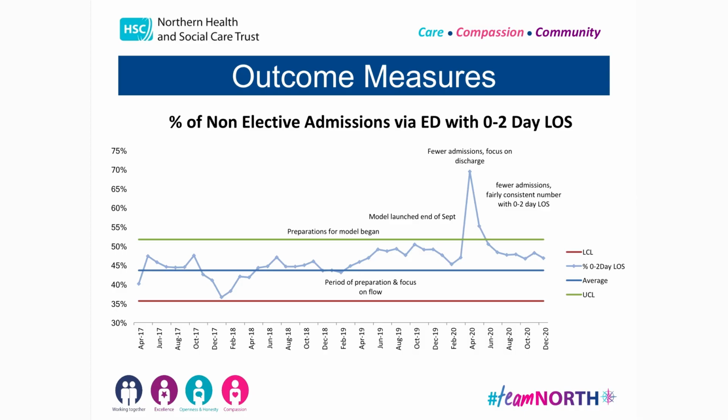We look at the results from the outcome measures, and this is the percentage of non-elective admissions with short stay. I want to show you that the graph starts from April 2017, but our preparations for the model began at around February to April 2019. Our model was actually launched at the end of September, but we incorporated small aspects of the acute medical model right at the preparation phase.